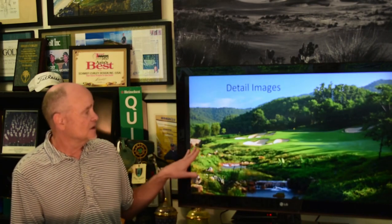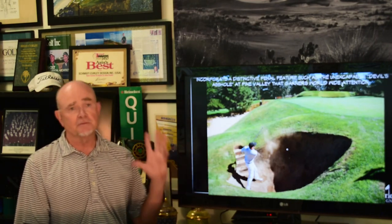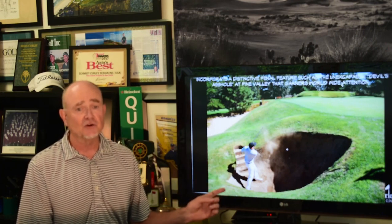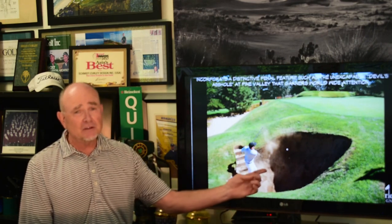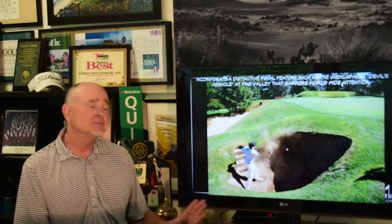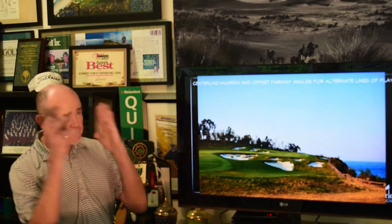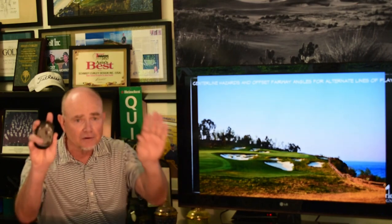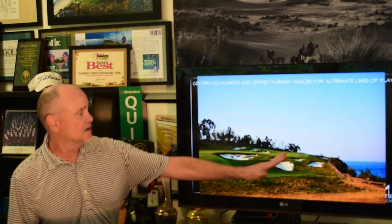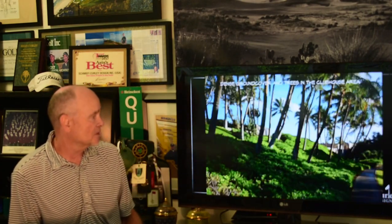Okay, some details that I want to talk about. I think it's important to incorporate some features that people talk about. This is a little tiny pot bunker at Pine Valley, called the Devil's Asshole. It's impossible to get out. Everybody in the world wants to go play this golf hole because of that feature. You don't have to have them everywhere, you just need a few. Centerline bunkering, offset fairways. Rather than bowling alleys like this with bunker, bunker, green, bunker, bunker, you have the fairways work their way in and out and offset, so you have to hit over these bunkers or play away from them. Golfers love that.